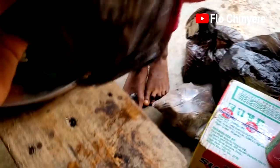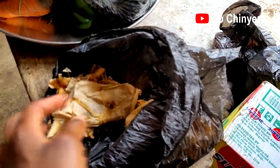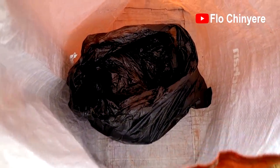What's this one? Stockfish, 1,000. This is Nsi Oporoko. This one is 500. Chicken. This one is 500. So this chicken is one for 2,000. So there are two of them.